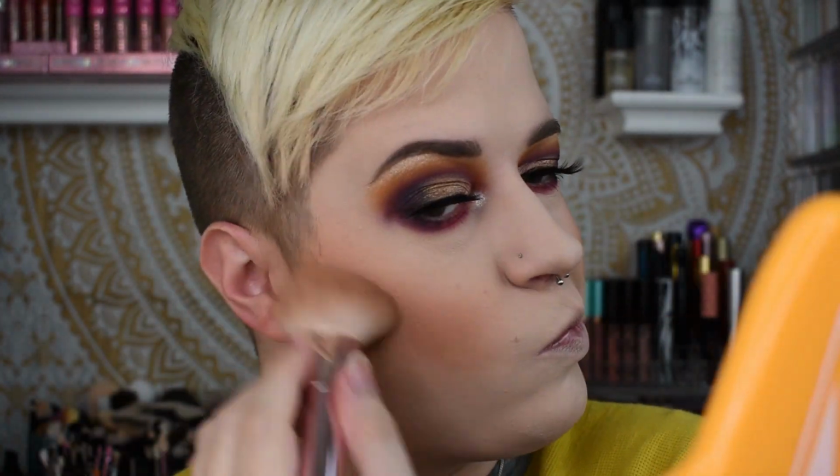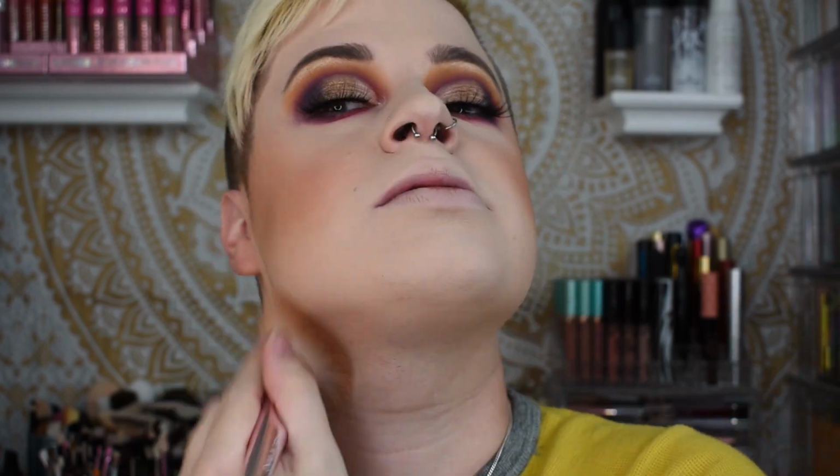To bronze up this face, I'm going to use something that I haven't used before either, just kind of like how the palette was and all that fun jazz. I'm going to be using the new e.l.f. Primer Infused Forever Sun-Kissed Bronzer. I am excited about trying this because of course I haven't used it yet, but we'll see how it looks. The bronzer is looking pretty cute.